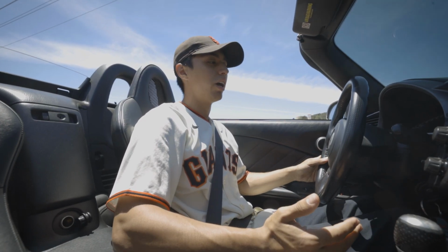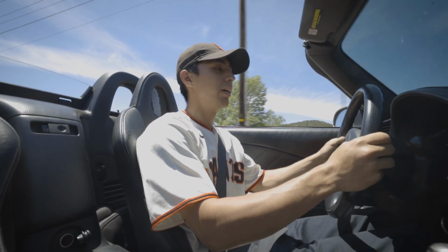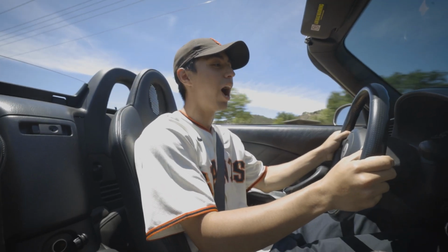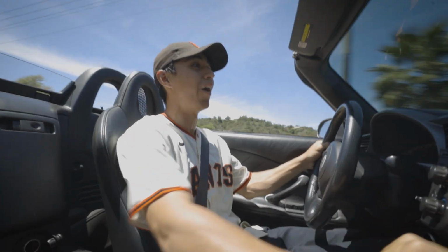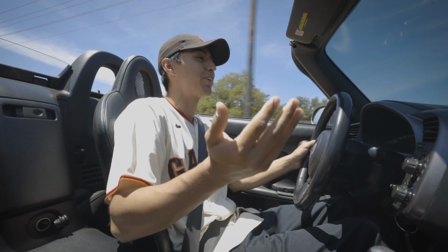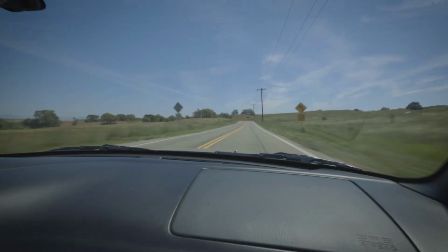Like I mentioned earlier, I got an AP1 because it revs up all the way to 9,000 RPMs. Like, holy, what the hell? That's super. It's not the fastest car, but dear God, does it bring a smile to my face.